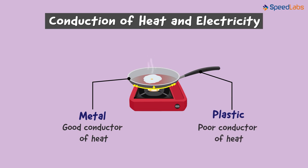That is why the handles are made up of plastics, so that you can hold the pan even when it's too hot. And which type of plastic is employed for this? Do you remember the type Bakelite? Yes, this is what we use to make handles of such utensils. Now you know why the handle does not get heated even when the pan is phenomenally hot.